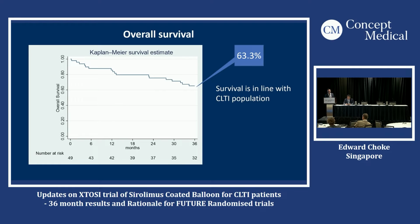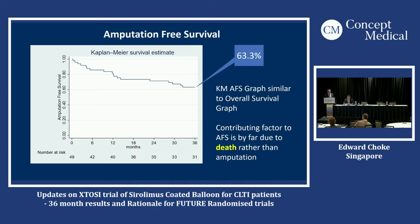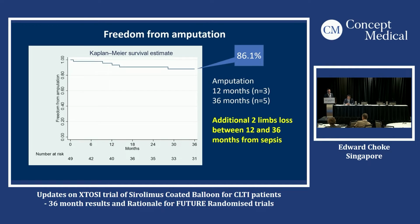At 3 years, the overall survival is only 63%. In terms of the amputation-free survival, it follows a very similar curve to the overall survival, also 63%, and this suggests that the majority of the contributing factor to the amputation-free survival is by far due to death rather than the amputation itself. And this is the slide on amputation itself.